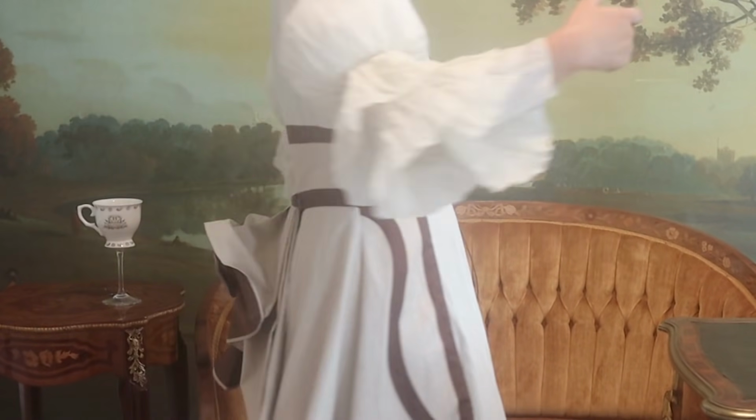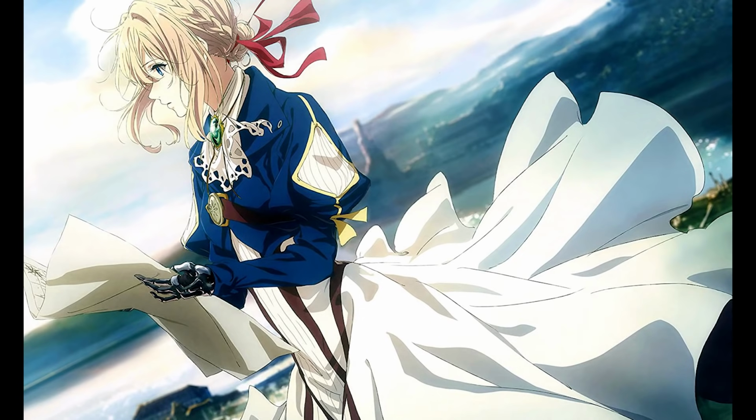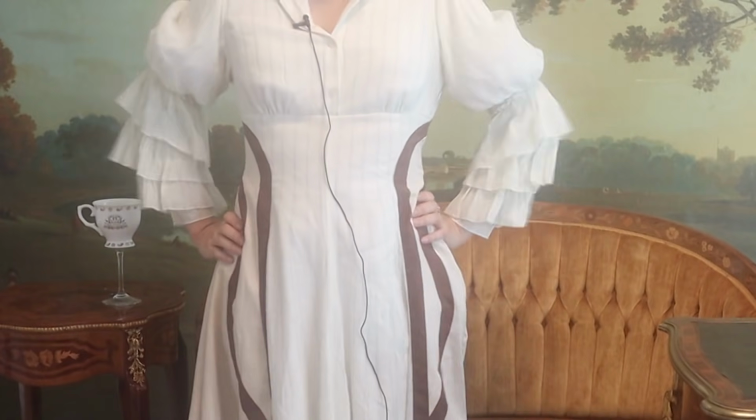I think I said that I was going to start talking about what I wear all the time. So I don't know how many of you have even heard of a Japanese anime called Violet Evergarden. I think that her main dress is so pretty. So I actually bought the cosplay from a shop on Etsy. It's custom made to my measurements. As you can see, it fits really well. However, the problem is that I actually hate the jacket. So I've just been kind of wearing the dress as a house dress.